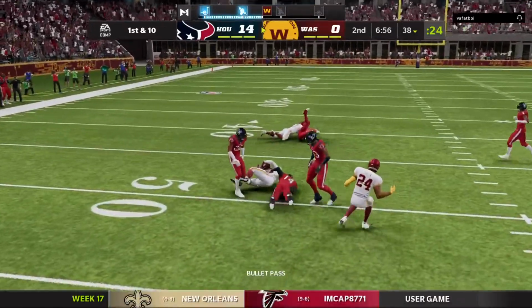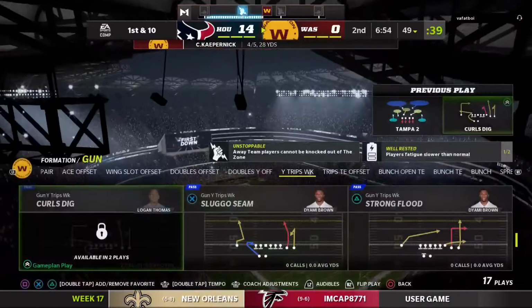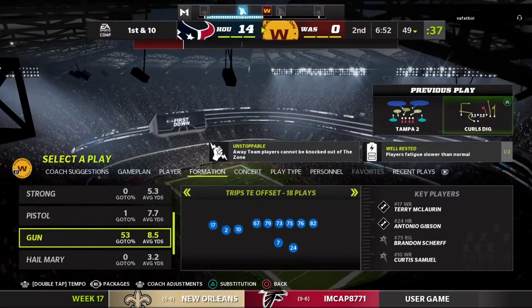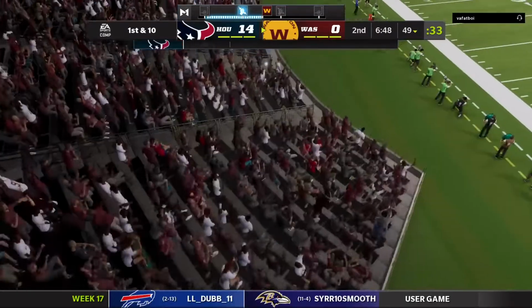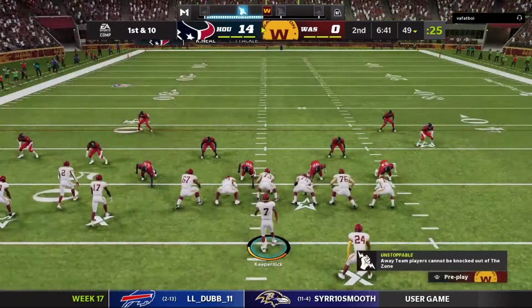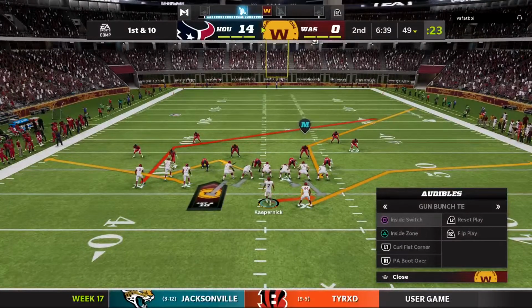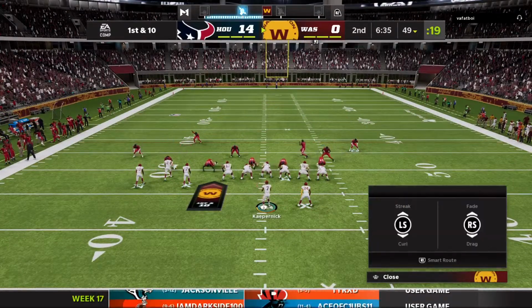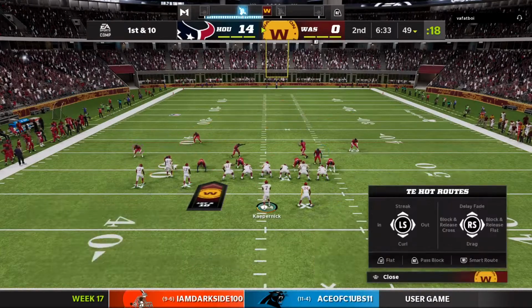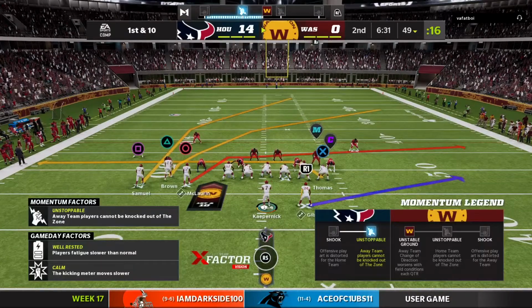Shotgun snap now for Kaepernick. This is caught by his tight end, Logan Thomas, and they bring him to the ground just shy of midfield. Well, these guys have definitely been outplayed in the first half, but I like their countenance. I like the way they're carrying themselves. They're starting to move the ball, and what you have to do is maintain your poise and start to put together some drives.